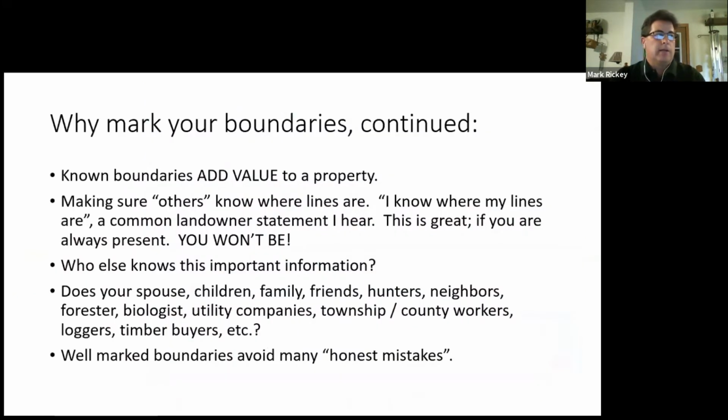All right, going back to why to mark your boundaries. Known boundaries add value to your property. How many of you ever go look at a piece of property, or maybe the property you own now, and when you looked at it, you didn't know where the boundaries were? There's a simple one to add value to your property. Furthermore, when you go to sell the property, same principle. It's easy to show people. There is some appreciated value there.